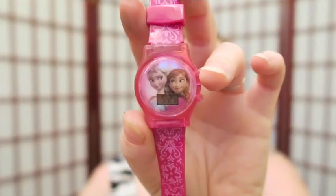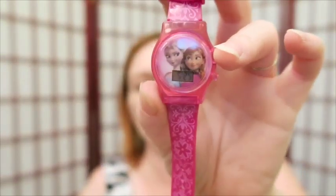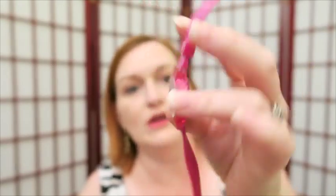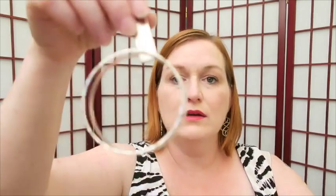It's a little Disney Frozen watch. Now, will I put this up on eBay? No, but locally on a local mommy garage sale site, that might do well. I know it's just a few bucks, but it all adds up. A few bucks here. More bangles. Where's the rest of those bangles? I'm gonna lot up those little bangles and make a fun little bangle lot.